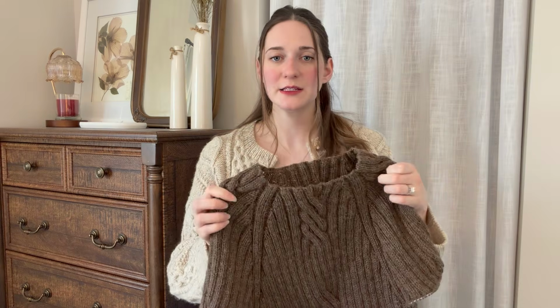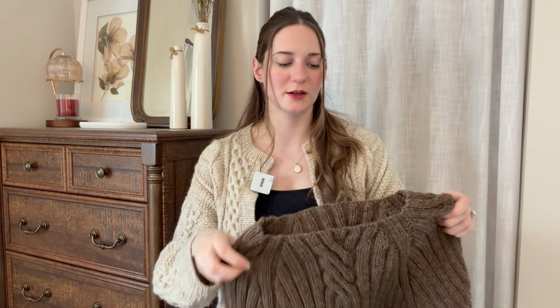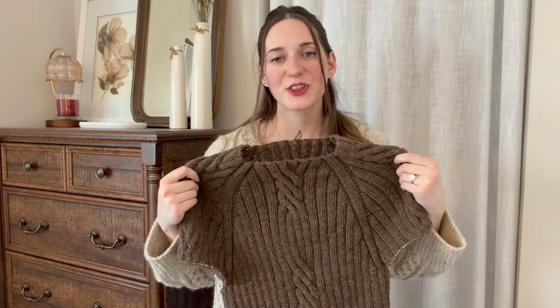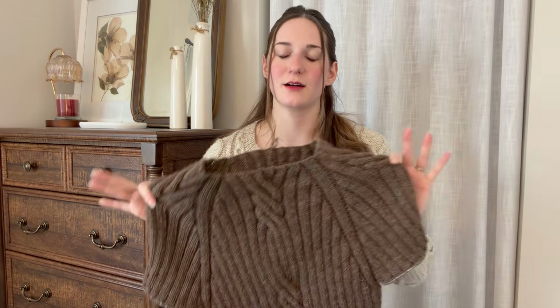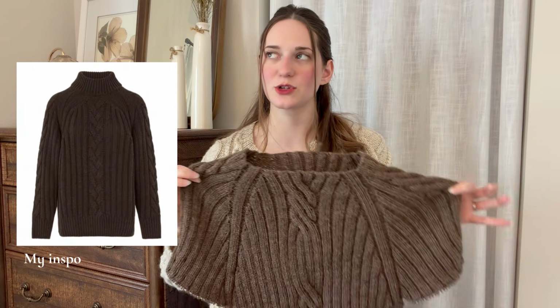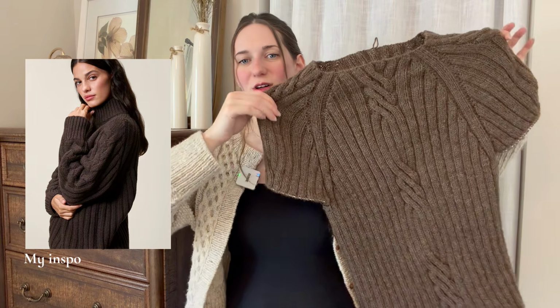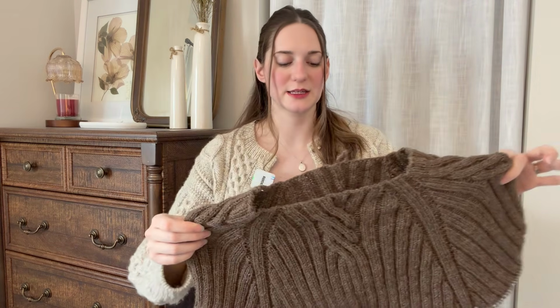The other modification I made is at the neckline. So in this pattern, it has you cast on the stitches for the neckband, knit that, fold it over, sew it down, and then start the yoke from there. However, I'm not sure that I want the neckline of this pattern. It's just a simple folded neckline, but I'm thinking I might want a turtleneck or a mock neck or just a taller folded neck. I'm not really sure yet. I kind of want to finish all, if not most, of the body before I do the neckline, so I can see what it all looks like together.